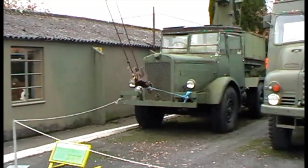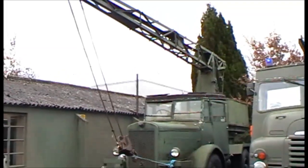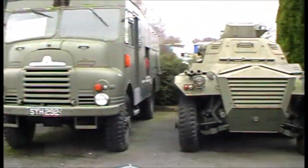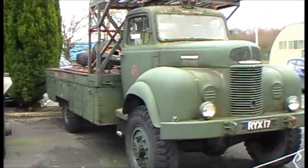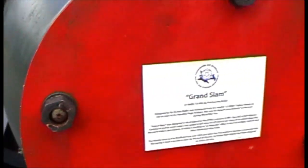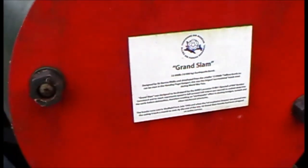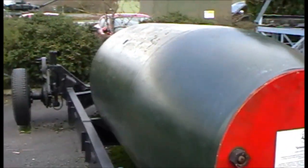Just some military vehicles. Apparently that's an airfield crane. Armoured personnel carrier. It's like an old Green Goddess, isn't it? Fire engine. Grand Slam, a £22,000 earthquake bomb designed by Sir Barnes Wallis. I wouldn't like to be on the receiving end of that, that's for sure.